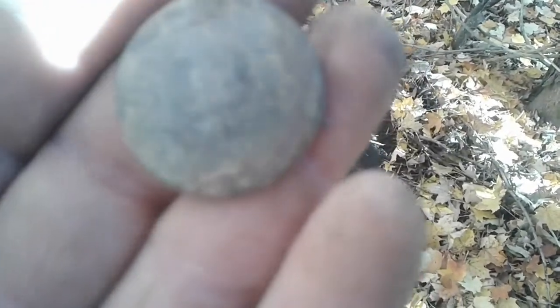I'm walking along, got a zinc hit at 4 to 6 inches. Looks like it's the back to an old watch, I believe. Yeah. Copper. It's got something written on it. I might be able to figure out what it is when I get home, but it looks like the back to a watch.